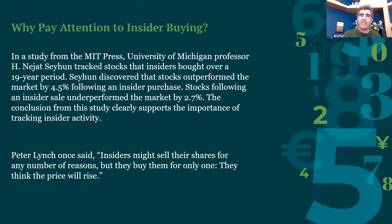Now, why do we have to pay attention? I'm going to use insider buying rather than insider buying and selling. And you shall see why, because we could do both. But in my opinion, what I found out is that insider buying has been much more successful and given me much better results than insider selling.